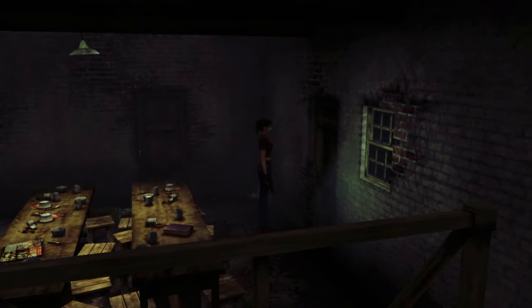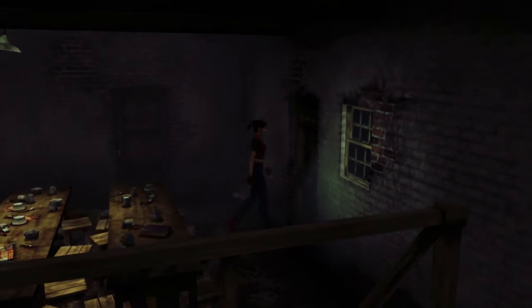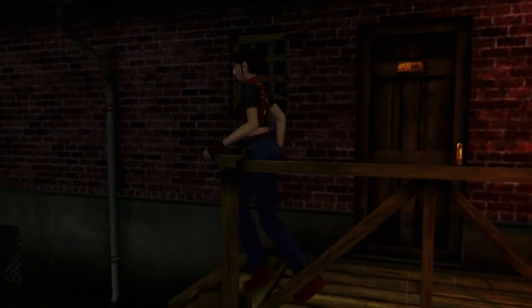Okay, so where do we go next? So we should go to that area where I didn't go yet. Unless I need to... You know what? I think I should go back to where those naked zombies are, because there's something in that... Where's the dogs?